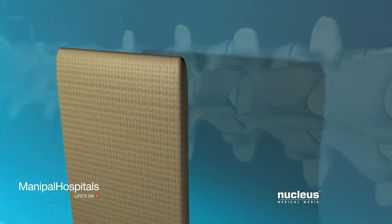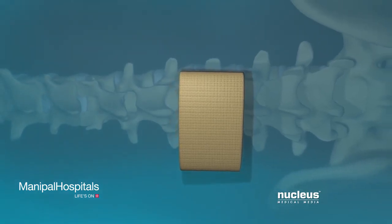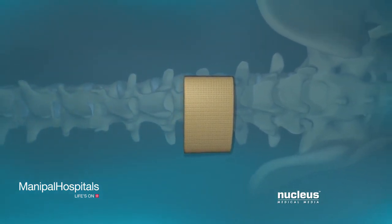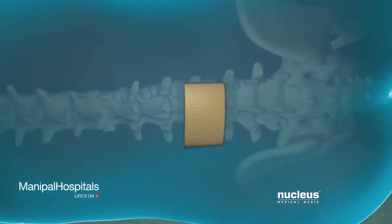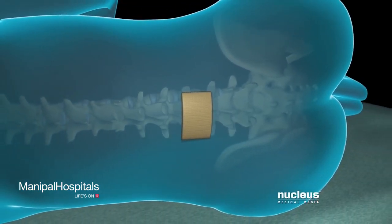After the injection of spinal anesthesia or the removal of an epidural catheter, a small bandage will be placed over the area where the needle was inserted. After spinal anesthesia, you will be kept in bed with your head flat for several hours.